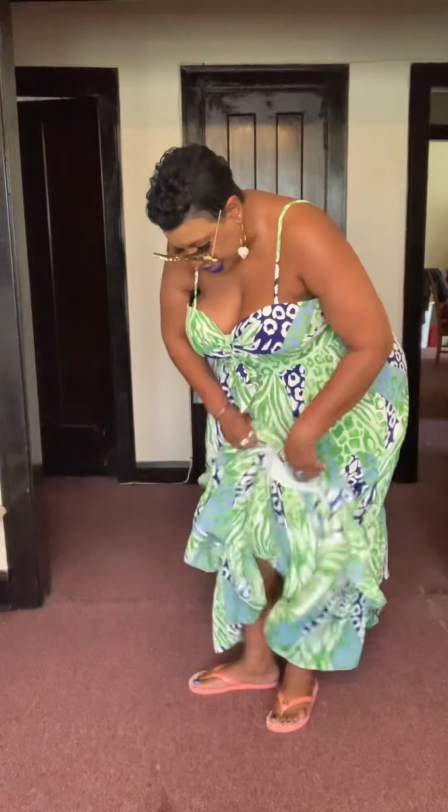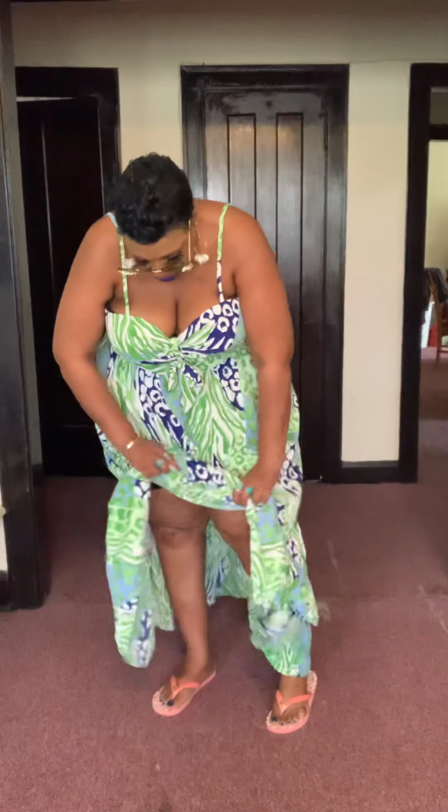Okay. What else can I tell you about this dress other than the fact that it is long and it doesn't have a slip. There's no slip in here at all. Okay.